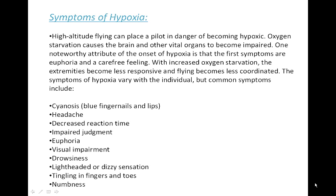Symptoms of hypoxia. High-altitude flying can place a pilot in danger of becoming hypoxic. Oxygen starvation causes the brain and other vital organs to become impaired. One noteworthy attribute of the onset of hypoxia is that the first symptoms are euphoria and a carefree feeling. With increased oxygen starvation, the extremities become less responsive and flying becomes less coordinated.